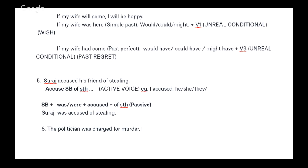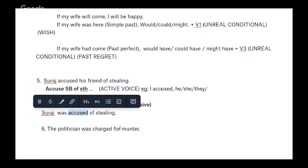The politician was charged. Now, whenever you use this, this is a common collocation and a common mistake. That's why I talked about these two here, accuse and charge. Yeah, accuse is the blame, and charge is the sentence. Yeah, so whenever you use the word charge, it is always followed by with. Is it clear, sir? Somebody was charged with murder. Is it clear? Did you understand this one? So you never use for with charge. It's 100% wrong. So you always use with charge.